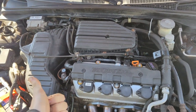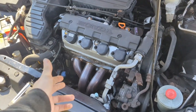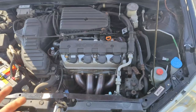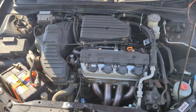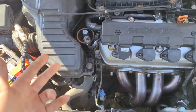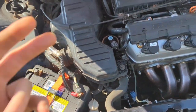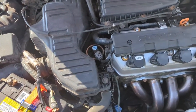Good things are he's changed the spark plugs and coil packs, new headers with a cat delete, EGR gasket, as well as regular oil changes. The transmission has also been serviced, so that's a plus. And a new camshaft plug. The rear upper strut mount has also been done, which is super good for me.